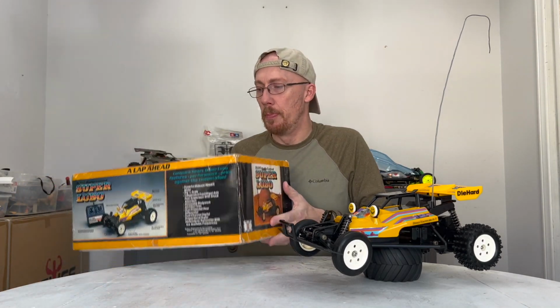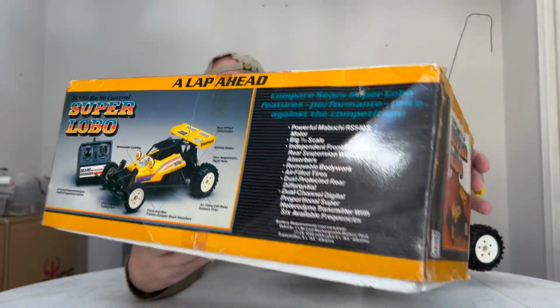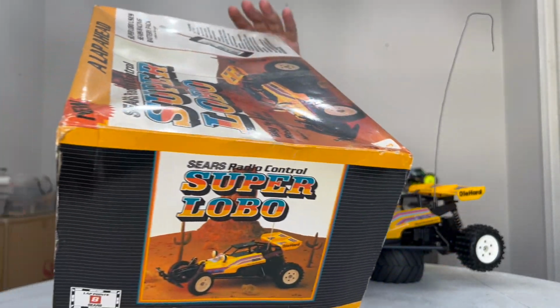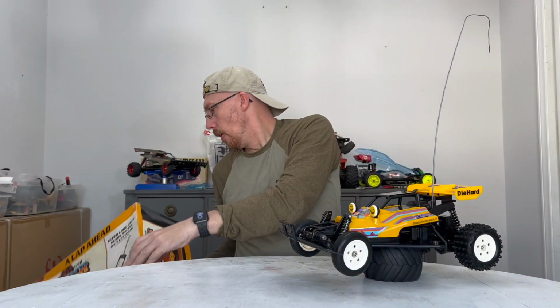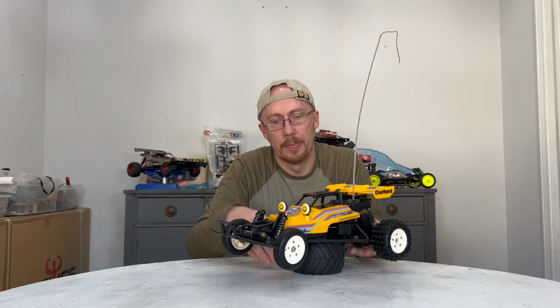You don't see these with boxes. Even though this one's not in the best condition, because he put stuff on it throughout the years, it's still here. Love that. Look at that picture. Is that cool? The desert. So let's show you the car itself.